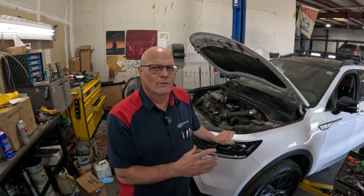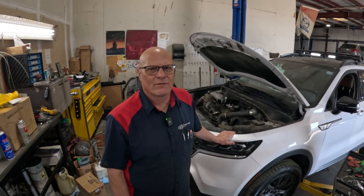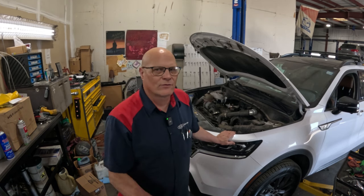So spoiler alert, we are going to replace the turbo in this, and if you want, you can just skip ahead to that part if you don't want to see the diagnostics of what I went through to try and diagnose this.